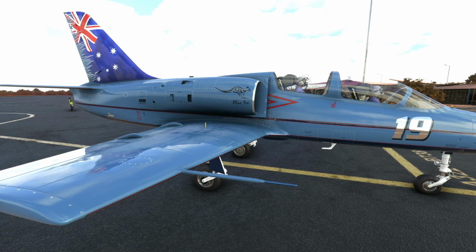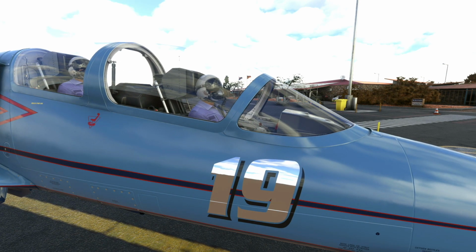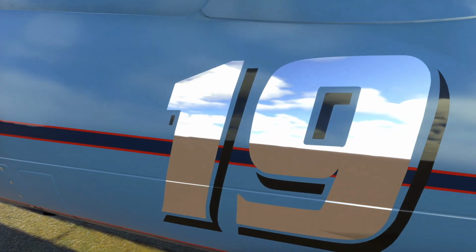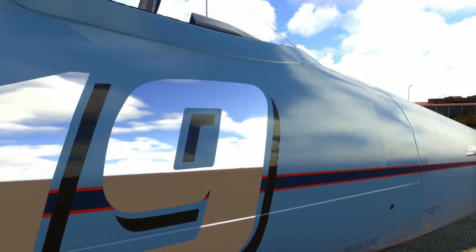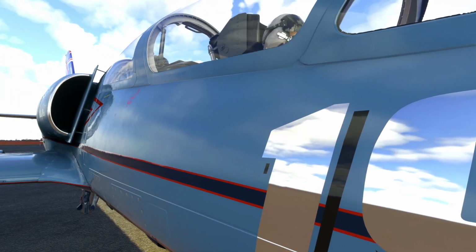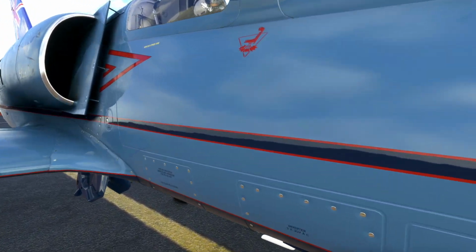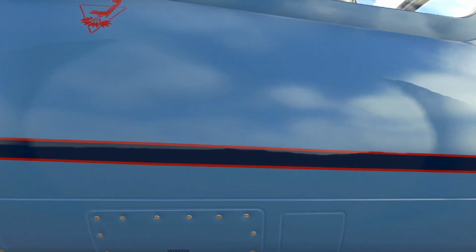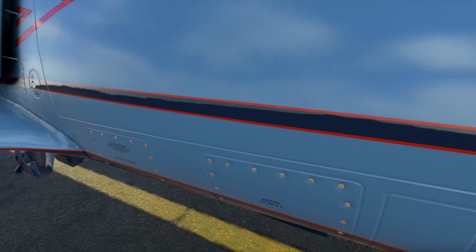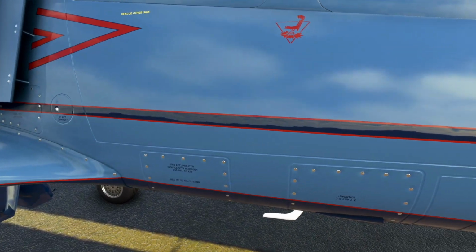So let's have a look at the graphics and the detailing and stuff. And look, I feel Asobo have done a relatively good job. For $15, there are aircraft out there that are dearer or the same price and graphically pixelate. This is clean, sharp graphics, good quality. With my 4K screen, it's not glaringly obvious that it's pixelating.